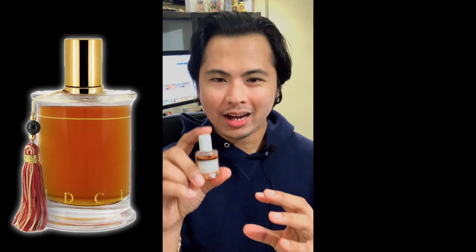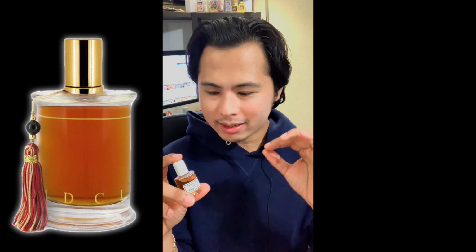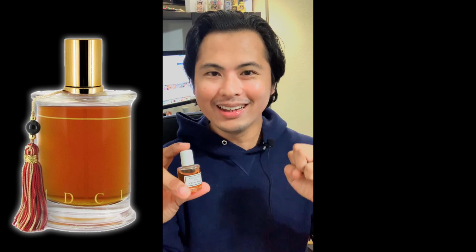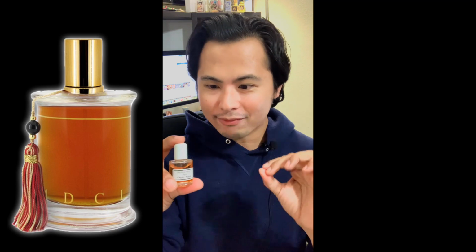But this one here, guys, Parfums MDCI Chypre Palatin, oh my gosh, man. I really gotta talk about this. I'm gonna hack this fragrance for you guys. What can you expect from this fragrance? And believe it or not, the word Palatin has something to do with the fragrance as well. So I will be talking about that today. Hang on tight and clutch your wallet today. You might be buying this after the video.